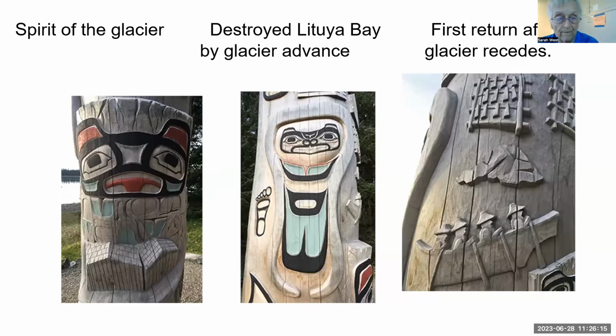But here's what, working from the top. The picture on the left is the carving that represents the spirit of the glacier that came in and drove them out. And it destroyed their community that they called Lituya Bay. And so that's represented in the middle picture. And then the third picture over commemorates their first return in their cedar canoes that they made. They come back.